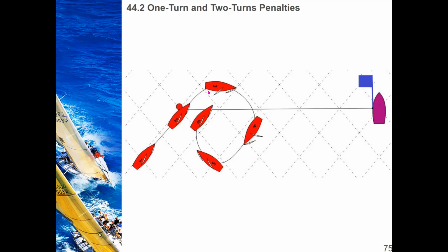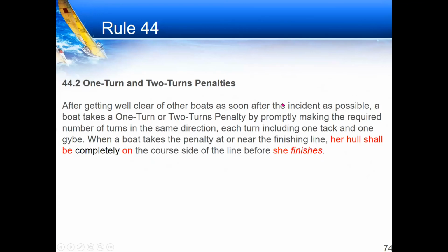The best way to take it, she comes down here and she jibes, she tacks, and she finishes. This is probably the most efficient way to do that. And then this will be her finish of record right there. Her finish of record, not the first time she crossed, because she had to take a penalty. But what that is saying is you must, what does it say? Promptly, required, when a boat takes a penalty at or near the finish line, her hull shall be completely on the course side before she finishes.